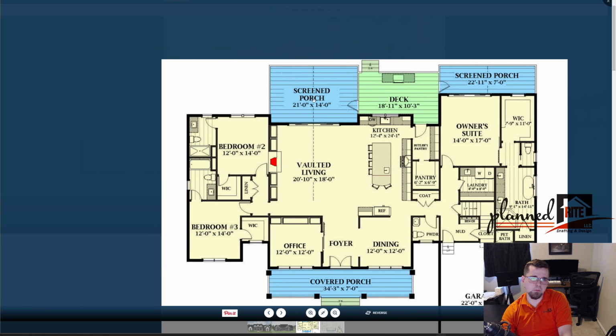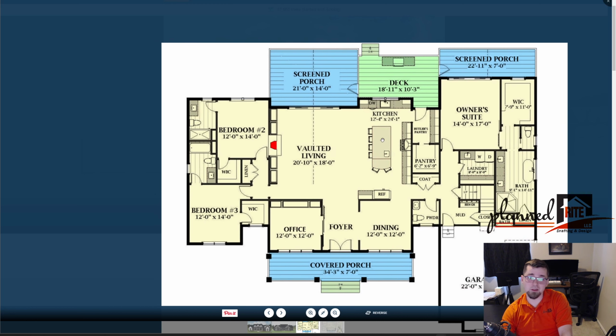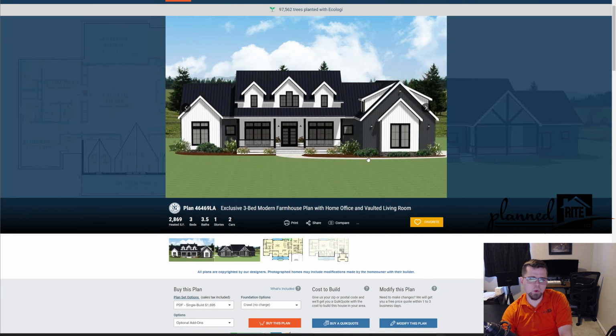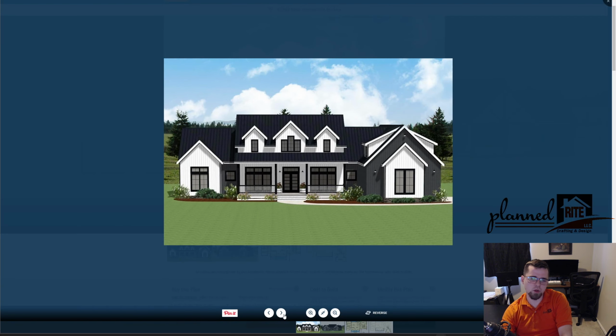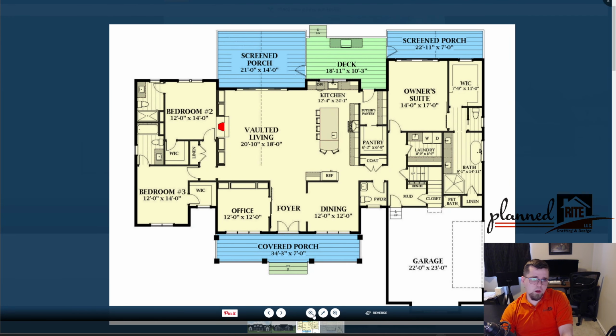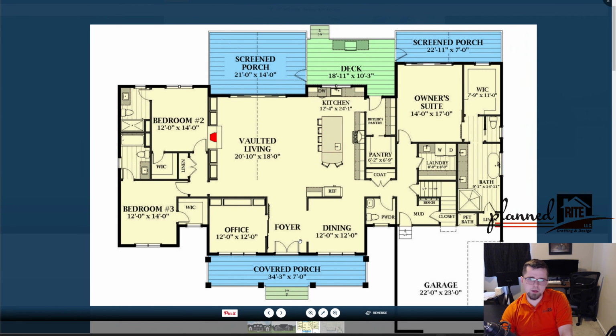Other than that, a 21 by 14 porch is a good sized porch, especially if you're able to cover that deck as well and kind of tie these in together. It's a really good sized deck. I didn't look, what was the square footage on this place? 2,800, okay, 28 and change. So I don't have much to really nitpick on here. This is a really nice floor plan.